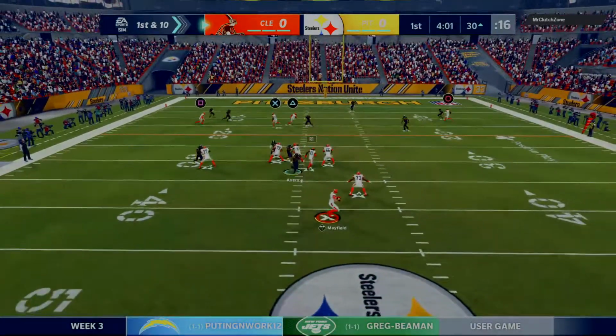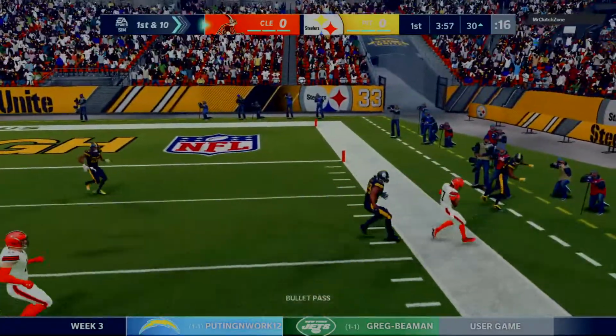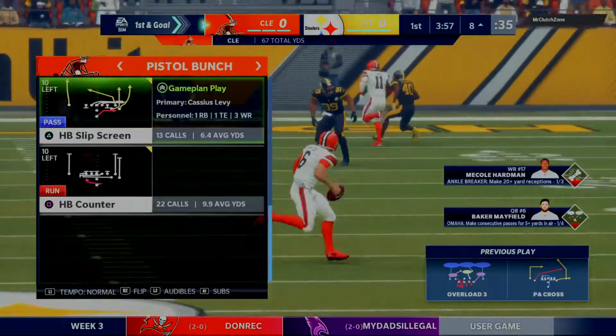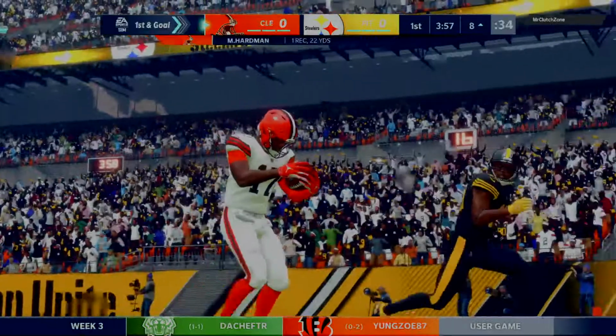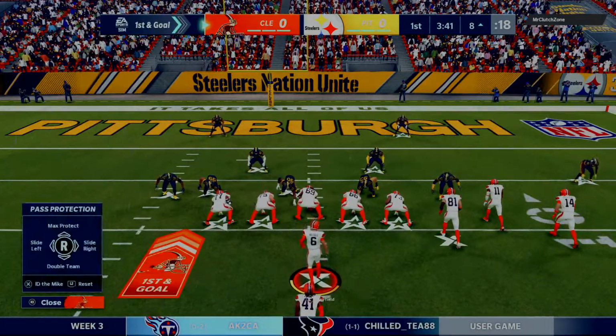Play fake. Mayfield. Flushed out right. And all this is taken in one-handed. What a catch. A well-executed 22-yard gain. Gotta love the catch. I think you gotta love the gloves as well. Yeah, these one-handed catches, that was great, and they're fun. They become a little more ho-hum, aren't they?